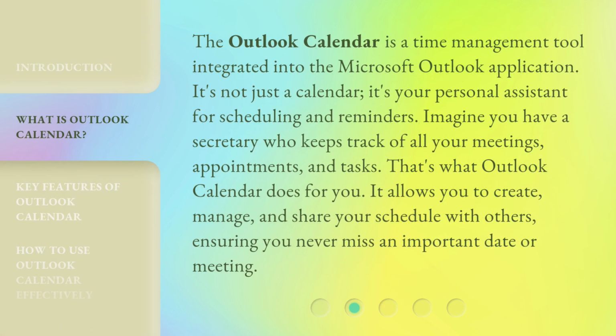The Outlook calendar is a time management tool integrated into the Microsoft Outlook application. It's not just a calendar, it's your personal assistant for scheduling and reminders. Imagine you have a secretary who keeps track of all your meetings, appointments, and tasks. That's what Outlook calendar does for you. It allows you to create, manage, and share your schedule with others, ensuring you never miss an important date or meeting.